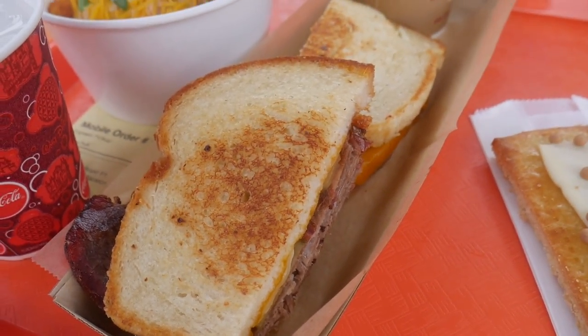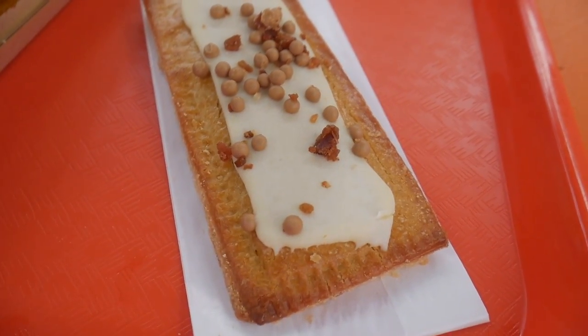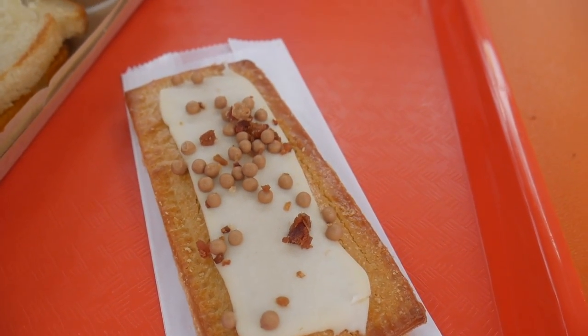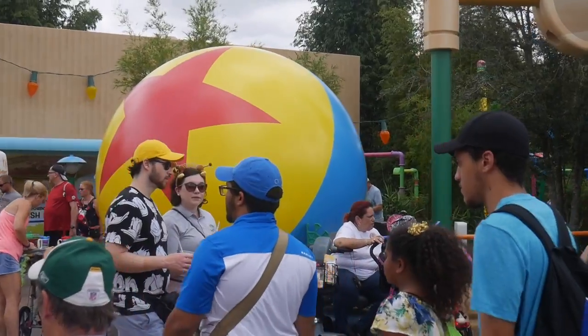And then we got a brisket. What is this? Like a brisket melt? That's what it was? Brisket melt. And then this is like a Pop-Tart. It's a Pop-Tart with maple bacon. All the foods, guys. All the foods.